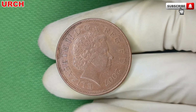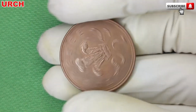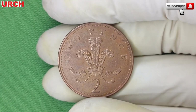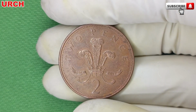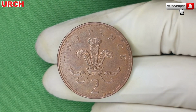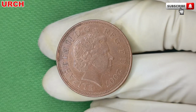In one private auction, a rare 2007 2p specimen, reportedly verified as an off-metal strike, was valued in excess of £8.7 million, or roughly $11 million at the time. Whether or not it changes hands at that price is a matter of speculation, but the valuation itself has cemented the coin's place in modern numismatic history.